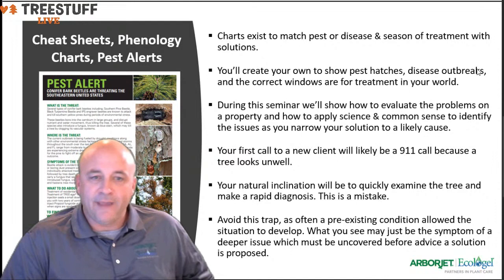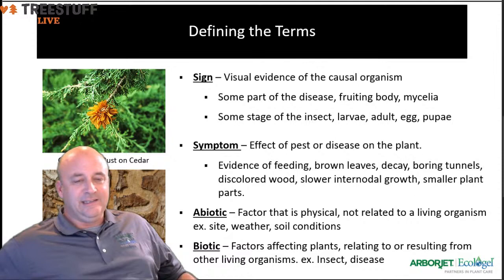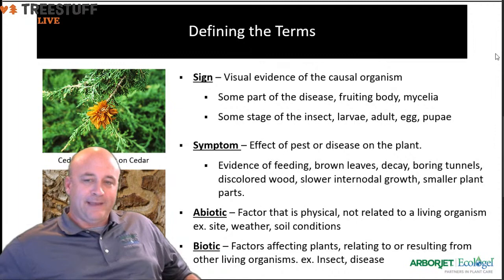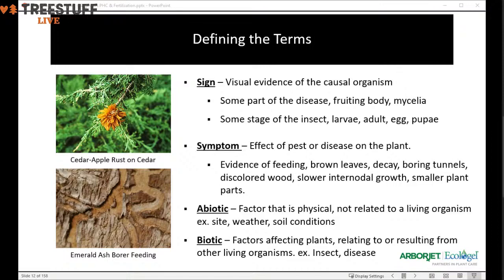So, defining the terms. A sign is visual evidence, like an organism or some sort of disease: rust growing on the tree, some sort of larva or insect or eggs that we might see, spotted lanternfly eggs. The symptom would be the effect that the pest or disease is having on the plant, whether it's brown leaves, a spot on the leaf, intermittent growth. An abiotic factor is something that's physical. It has nothing to do with a living organism. I know we've talked about that in the past. Biotic is anything that's affecting the plant, living organisms and so on.